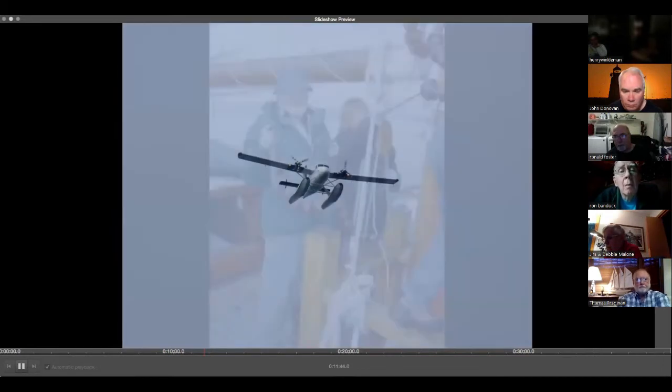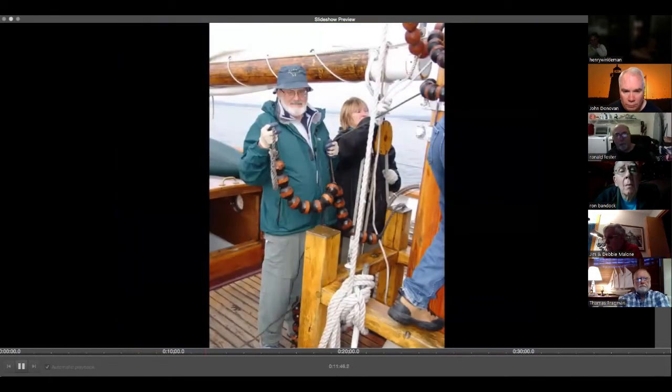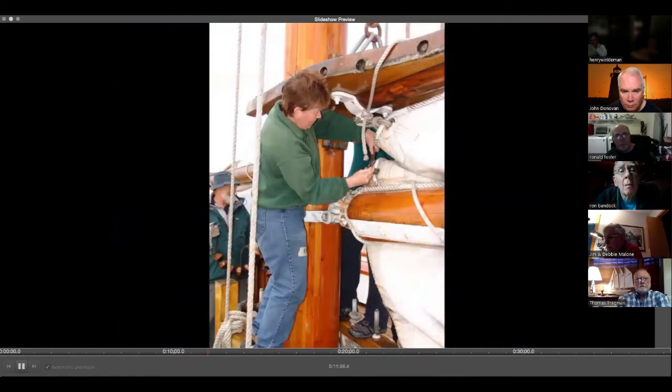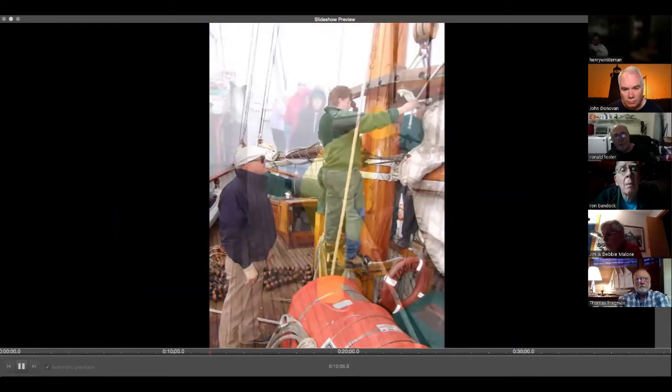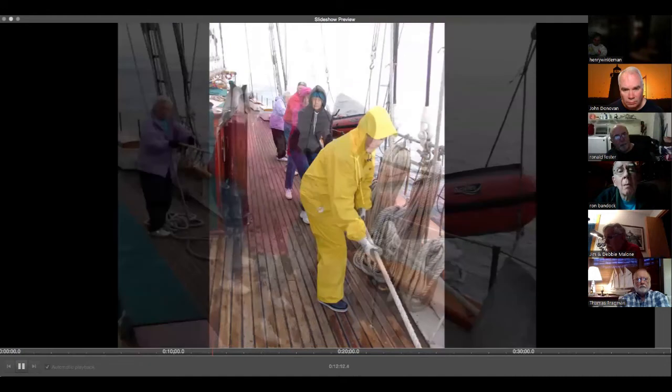Here, Al and Barb hold parrels in order to assist Laura in installing them on the sails. These help the sails go up and down along the mast. Here, we see Laura installing them. And now it's time to raise the sails. So the group gets in line and grabs a rope, and up we go.